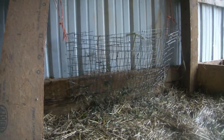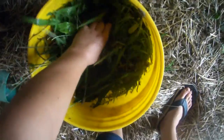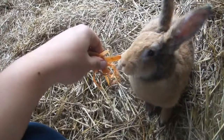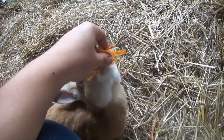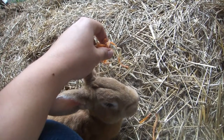The feeder is empty and now ready for greens. Is that yummy carrot peels? So yummy.